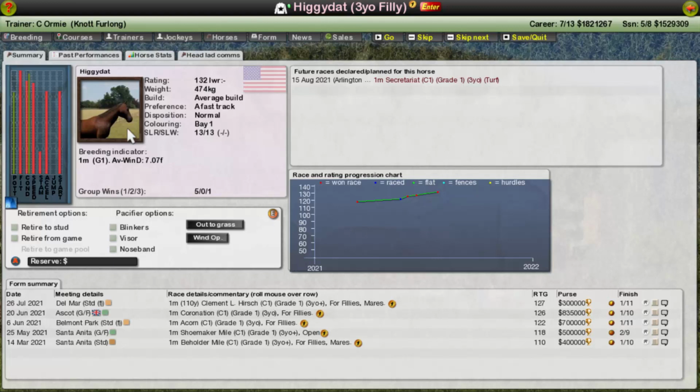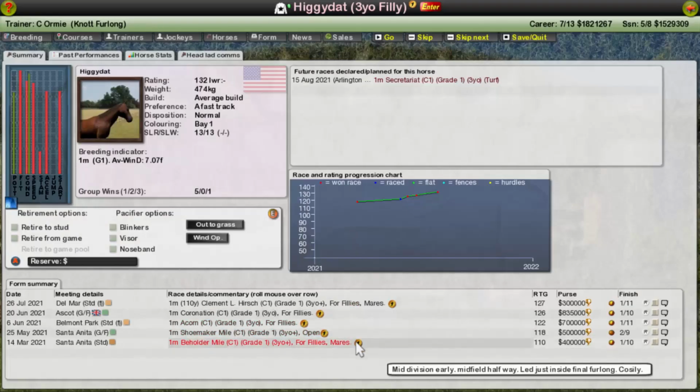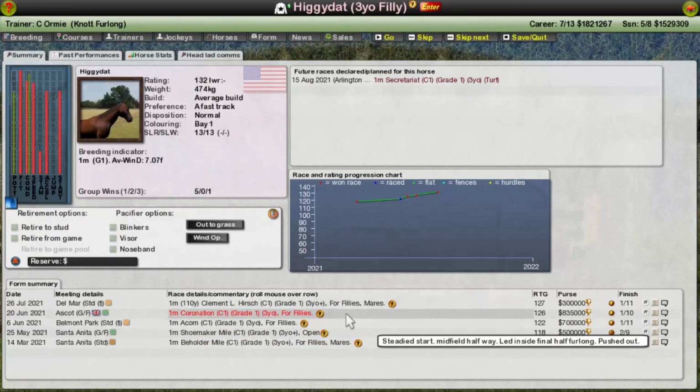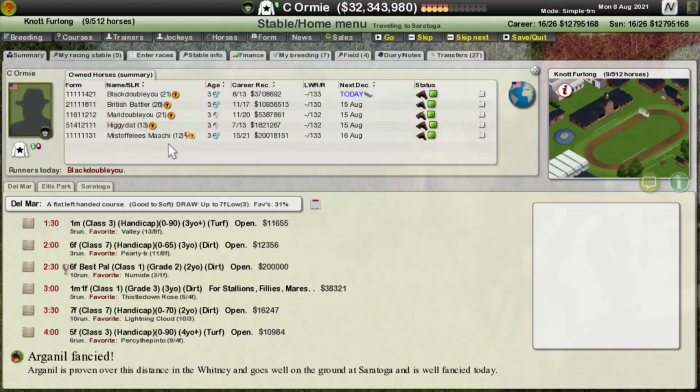And then the non-Triple Crown horses. We've got a miler who was so close to being perfect this year. Couldn't quite get up. Docksider was a great closing run. And then we've got 4 out of 4 elsewhere, including the Coronation at Royal Ascot. I'm very, very pleased with that. So it's definitely one that's come alive in this save rather than sort of elsewhere.